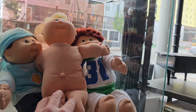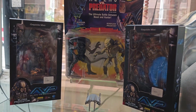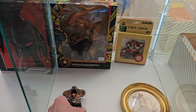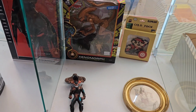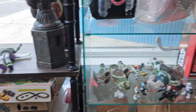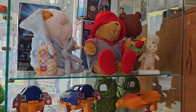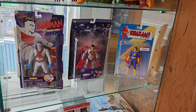There's a naked Cabbage Patch Kid. Some Barbies. And there's the Alien versus Predator over there. So, yeah, that one's pretty cool. I have to look into this one. I'd want it complete. But that's kind of cool. I like that. Some Star Wars stuff here. And He-Man. But I'm going to take a walk around.